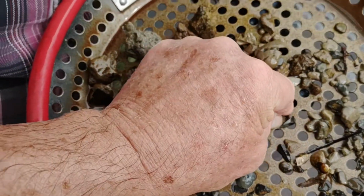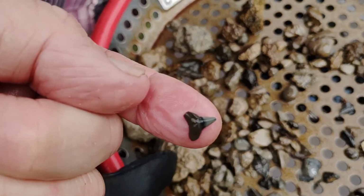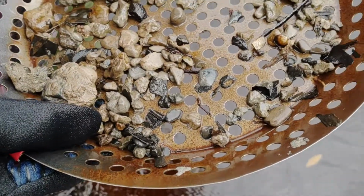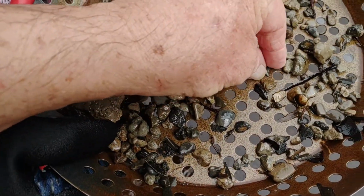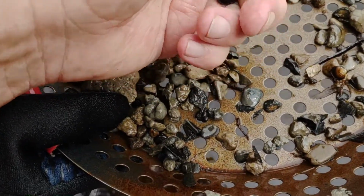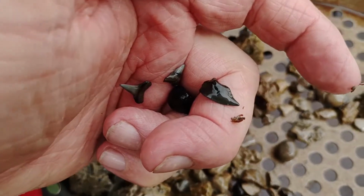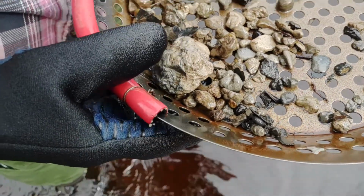Trying to fall through the holes. Gotta get the camera over here. Sorry, folks. I can't do things at once. Can't chew gum and walk at the same time. Anything else? No tooth. Another one. Oh, what kind is that? That's like a little snaggy or something. A curve to it. Baby snaggy tooth. Anything else in there?